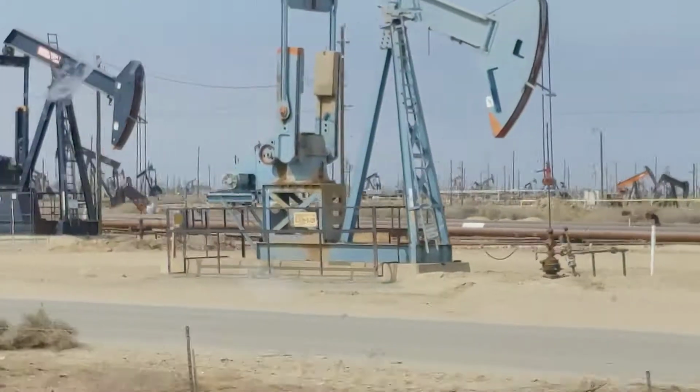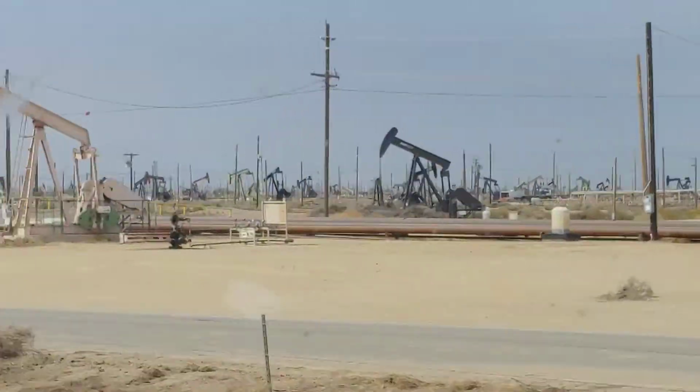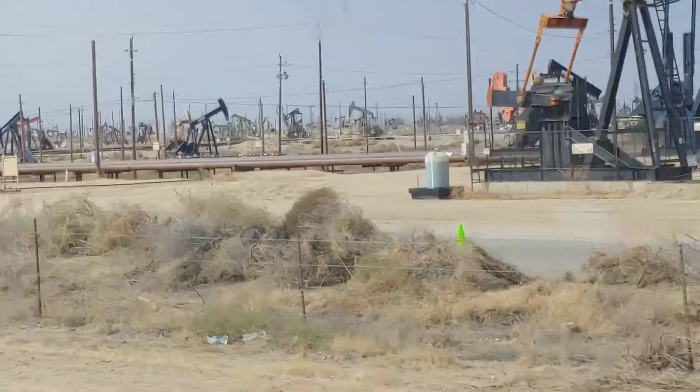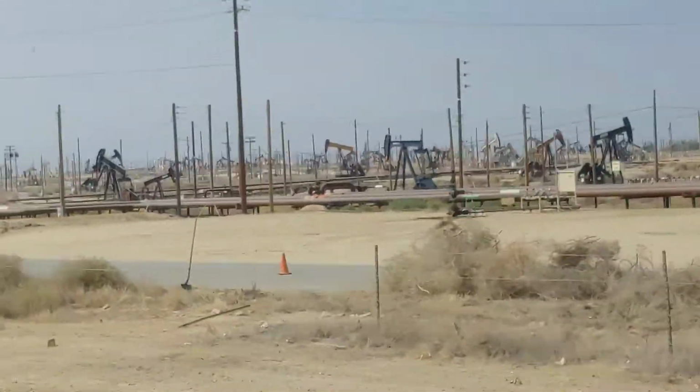This, my friends, is a California oil field. Pump jacks as far as you can see. They're all operating too. This is not stacked equipment.